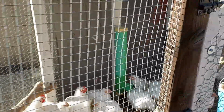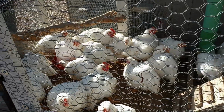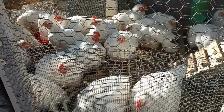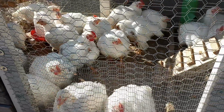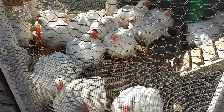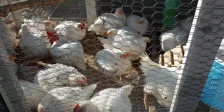Okay, so it's harvest day for the meat birds. And they're getting big, as you can see. These birds are 8 to 9 weeks old. If you remember, we had our first batch, only 4 survived, and so they're about a week older than the rest. But yeah, they're getting big, and we're gonna go ahead and harvest these guys today and put them in the freezer.